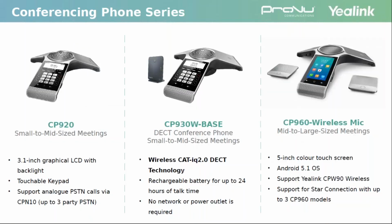Oh, sorry, went one slide too far. So for the larger rooms, we've got the CP960. Here we've got the mics in each leg again, but you've also got the option to add wireless microphones. So these mics sit in their own dock, in their own charging station, and they can be removed and placed wherever required in the large rooms. And this one comes with an Android 5-inch colour touch screen, so it's super modern and it looks really sleek.